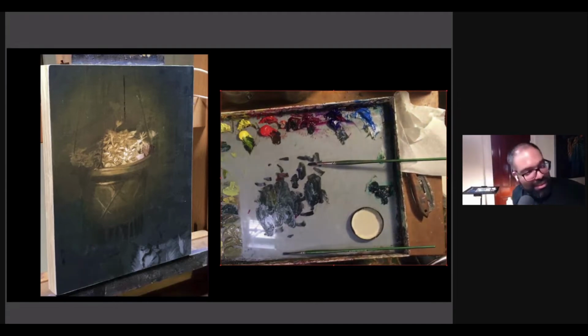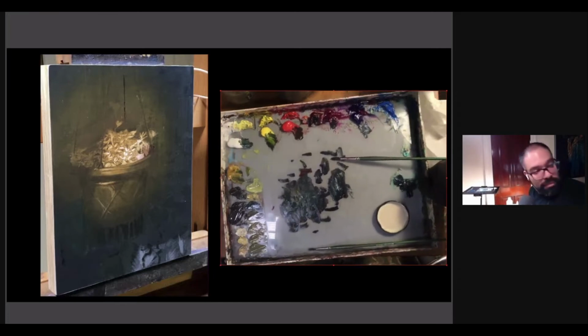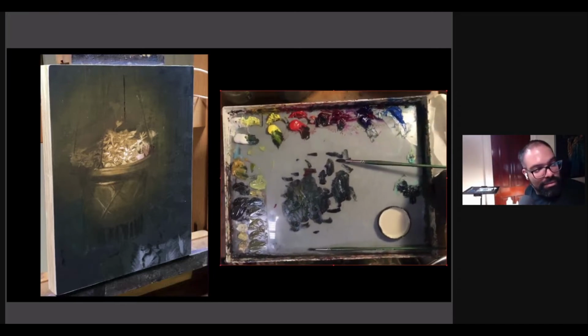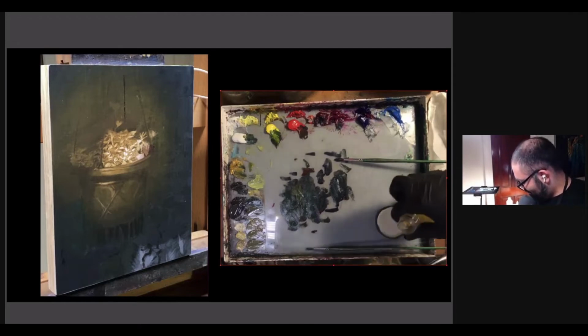Okay, I'm just adjusting my palette so you can see a little bit better. I hope that works here. Let's see. There we go. Sorry, folks. Things went all wacky when I forgot my matte medium.